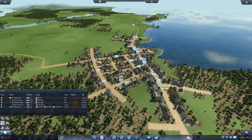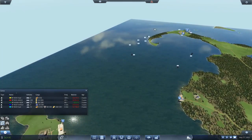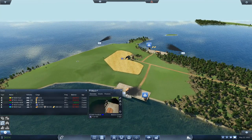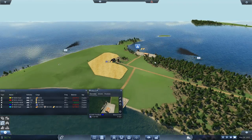Loads of passengers. How many people we got waiting here? 31. Over here, 25. And over here, 33. Looking good. So our ships are headed off over to here. Are we doing any good with grain production? Now, you're about to deliver a bunch of fertilizer, which means that this is going to start producing quite a lot of grain, hopefully.